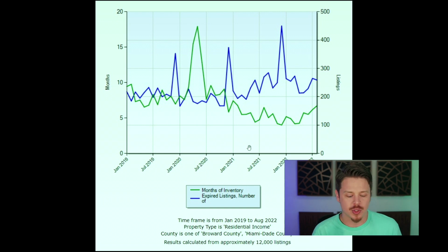So if we're looking here at the number of expired listings, this is an interesting one that I just thought I would bring up. We don't normally talk about expireds, but it's an important part of the market because these are homes that didn't sell. They were canceled or taken off the market for whatever reason. And what we see is pretty much stability up until about halfway through the pandemic. And then we started seeing more and more expired listings. Now, why could that be?